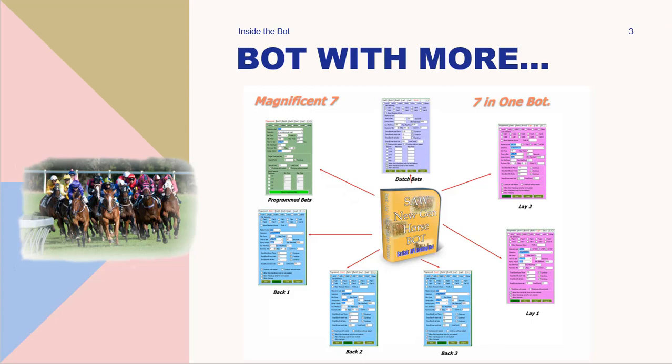Okay, so the bot spins off into 7 what I'd call mini bots, the Magnificent 7. We have a Dutch bot inside there. We have the program bets. We have 3 backing bets, so you can run 3 separate backing strategies in different countries or different odds range, or handicapped horses, non-handicapped, harness racing. You've got all those options, and I'll tell you a little bit more in a minute. And then we have 2 laying tabs as well, so you can lay 2 different sorts of strategies you want. At the moment I'm laying the odds on favourites, but you can lay in the place market as well as the win market.